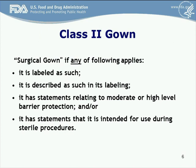For purposes of determining classification of a gown under the surgical apparel regulation, a gown falling within this regulation is a surgical gown if any of the following apply. It is labeled as such using terminology such as surgical gown or surgical isolation gown. It is described as such in its labeling. This gown is suitable as a surgical gown.